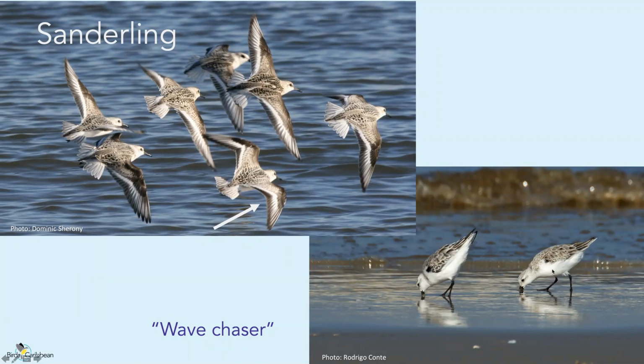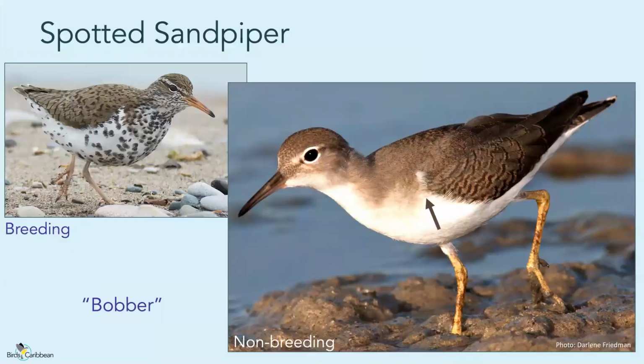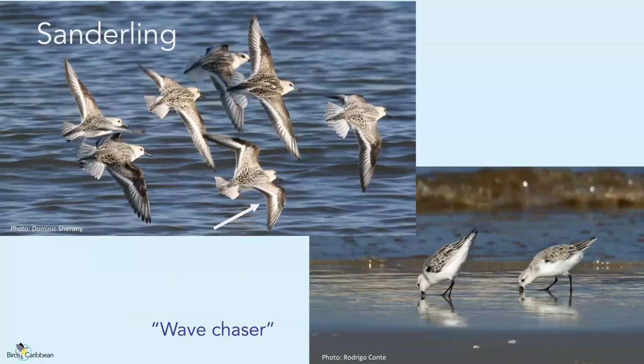Yeah, and even on this picture where the birds are further away, you can still pick out that black smudge there. Right. So make a note in your field guide to look for that. And you can see on the birds in flight where that black smudge comes from, right at the bend of the wing. Right. Good point.